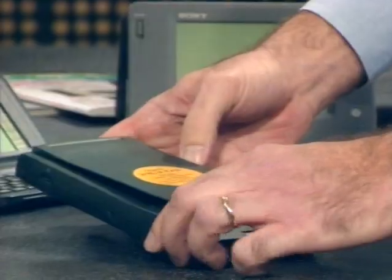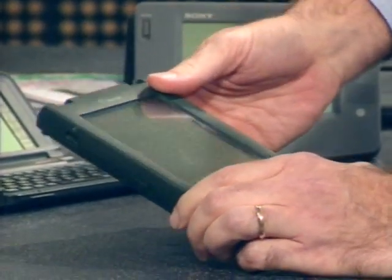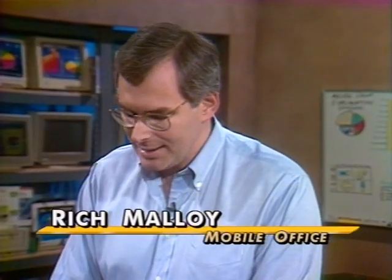But other than the handwriting recognition, you like it? Yeah, well, this one is better. It has more memory inside. It's got a screen that you can remove. Here it's moved back here. And the screen is actually a little better to read. The handwriting recognition is a little better. They're always moving a little bit forward. But the real key to this product here is software. There are more programs available for this PDA than for any of the other ones.